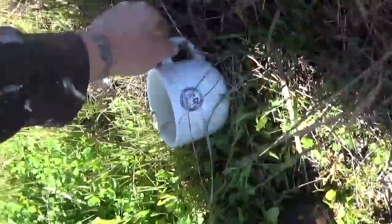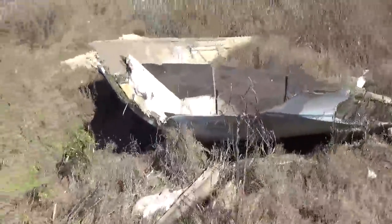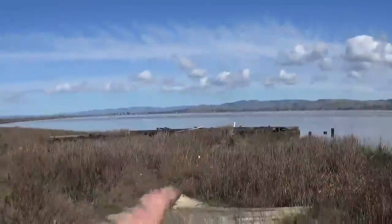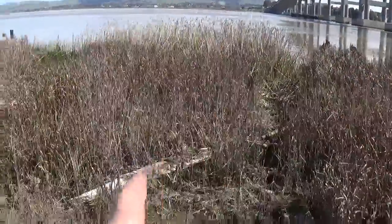Let's set down our detector. Here's a cup. There's a boat. It's like either a barge or a dock. Here's a boat. It actually goes all the way out. I can see the edge. So this was hauled up here and went away. Pretty cool.